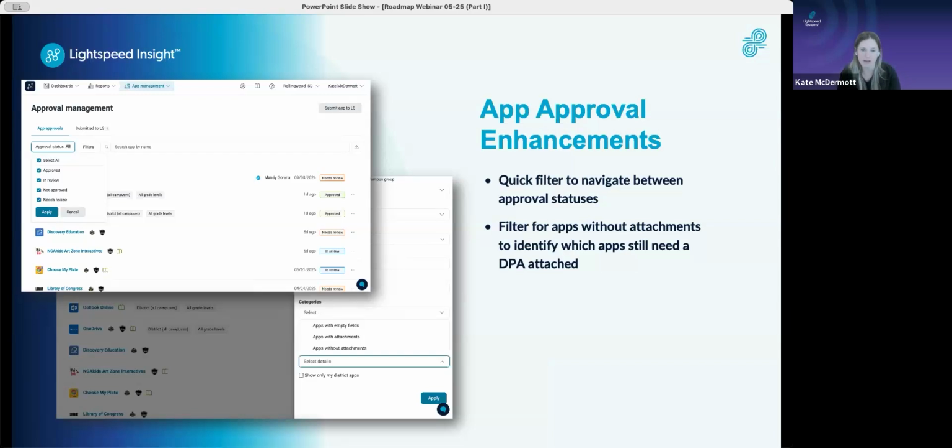There were two things that you wanted that we were able to get into the product. One, being able to quickly filter between approval statuses. In the previous version, you could tab through and see what's in review, not approved, and approved very easily. That's back. We have a quick filter now. You can see that in the first screenshot, so you'll be able to navigate between those very easily.